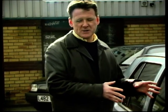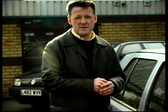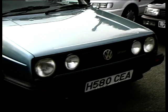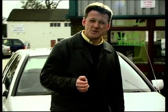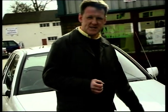Now, although this Mark II Golf is getting on a bit in age, I think these are reliable cars and they'll give you a lot of great service over the years if you look after them. You can immediately see the difference between the Mark II and the Mark III. The Mark II is squarer and more boxy. The Mark III, they rounded off and made a lot more stylish. But I think if you do want a Golf and you want a bit of performance, it's worth paying that little bit extra for the Golf GTI.